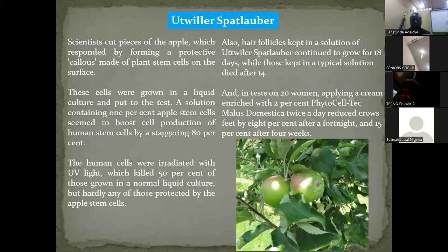The human cells were irradiated with ultraviolet light. Now, ultraviolet light is the primary cause of oxidation. While we were talking about 5G the other time, a lot of people were worried. Will these rays cause cancer and things like that?